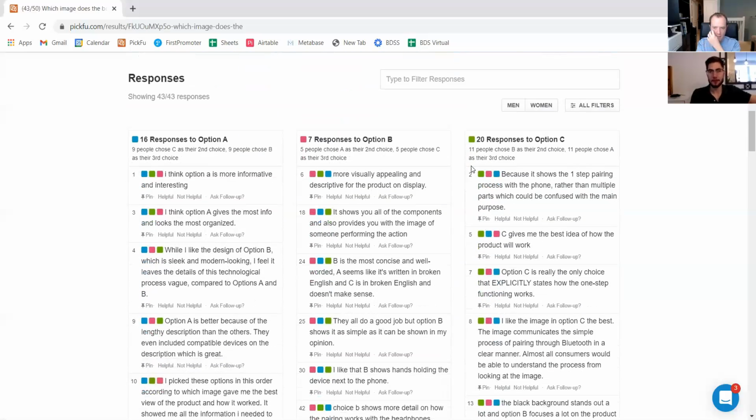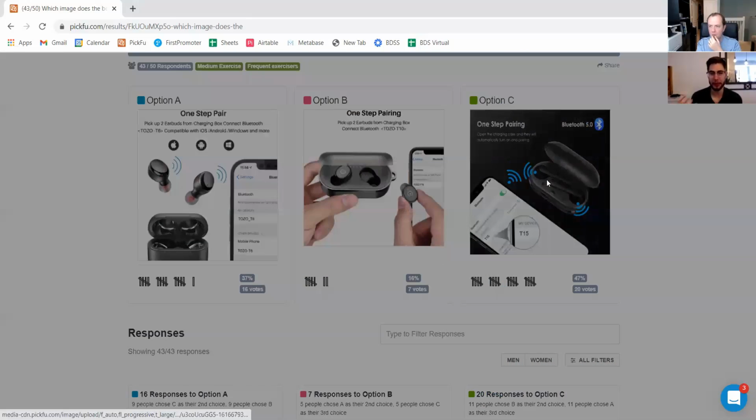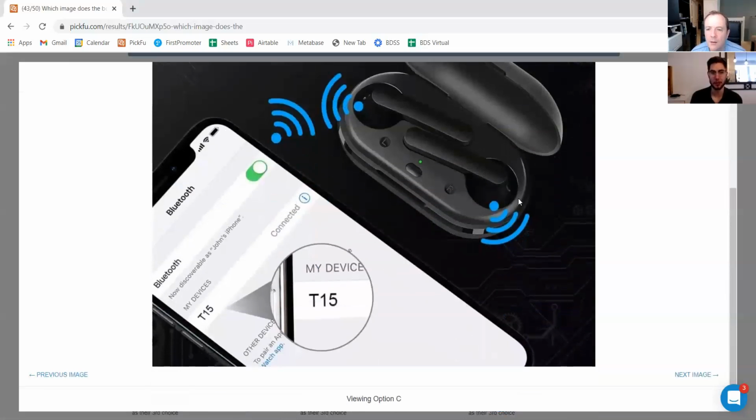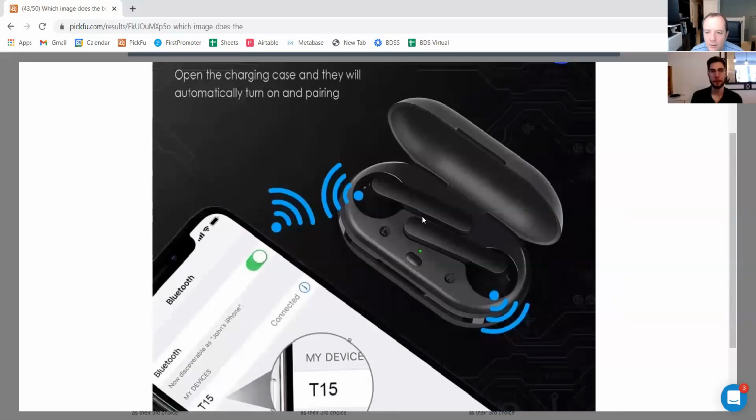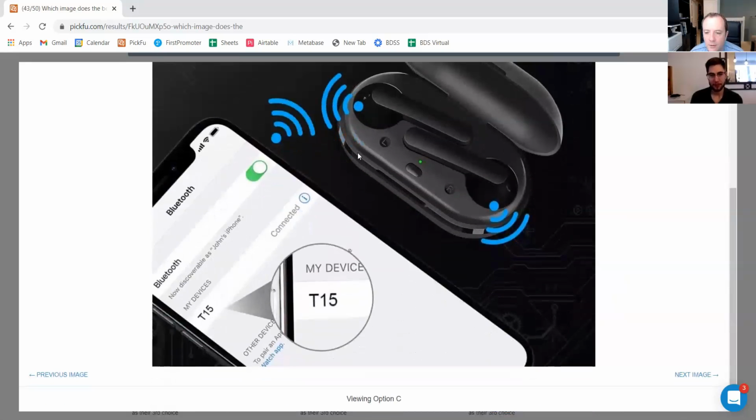And so let's start coming down. Let's start looking at some of the responses. What do people like? I don't think we really got a good look at the image, so let's take a look at what we're showing here. It's showing Bluetooth 5.0, one-step pairing, open the charging case, and they will automatically turn on and start pairing. Okay, it's got these little Bluetooth icons. It's showing you, this is kind of smart.